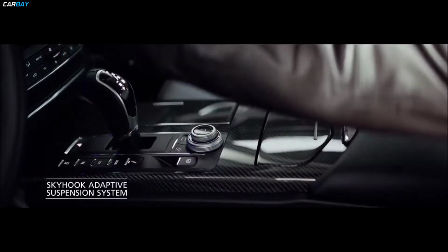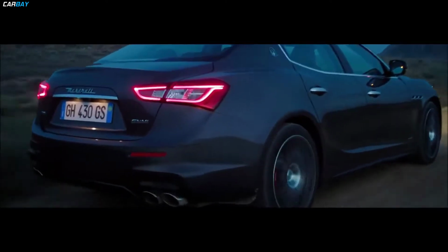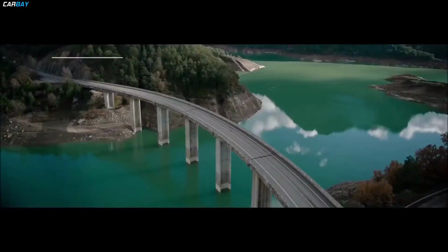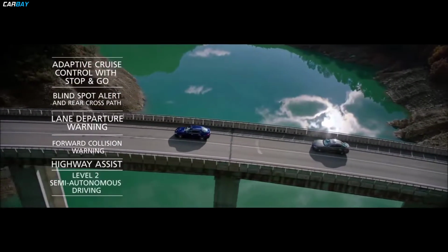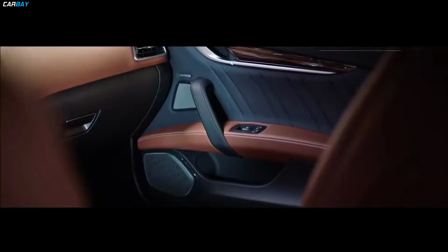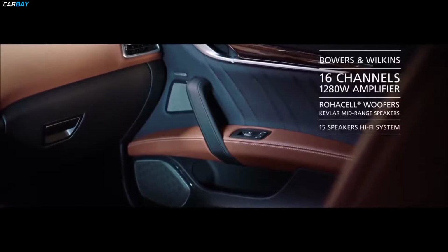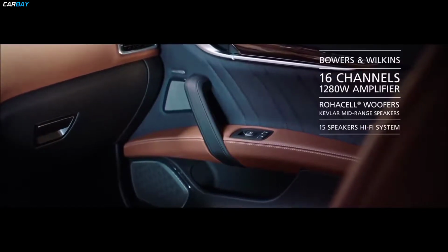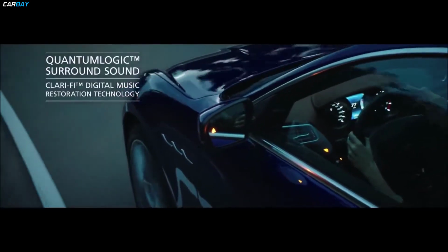Skyhook adaptive suspension will take anything the road can throw at you and turn it from a challenge into pure driving pleasure. Advanced driver assistance systems, including highway assist, provide the very latest safety technology for complete peace of mind. The 1280-watt Bowers & Wilkins surround sound system produces perfect acoustics inside the car to complement the signature sound of the Maserati engine.